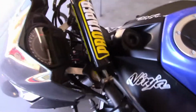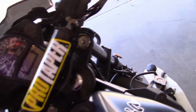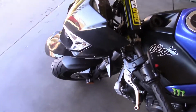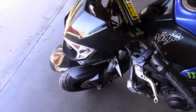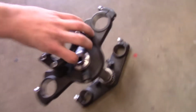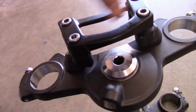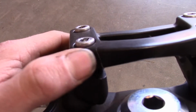But anyways, what had happened is that I had managed to tweak my triples, and when I was going down the road, the handlebars were to the left a little bit, so I was not comfortable riding it because it felt like something was wrong and I didn't trust it. So here's the old ones, and if you look, you can see that there was so much flex involved. Come on, camera, focus. That it had cracked right there, if you see that crack.